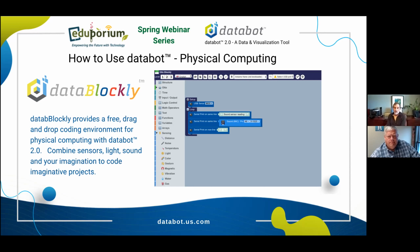We have our own physical computing environment as well called Data Blockly, and that's actually one of the modes. You turn it on in a particular mode, button side up, and it's going to flash some lights at you and let you know that it's ready to be programmed. And you can plug into Data Blockly, and then you can start creating programs that interact with the sensors and sound and light.